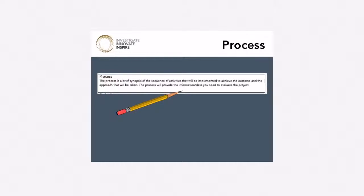This section asks you to briefly describe the process, the sequence of activities or steps you will use to carry out your project. This section should provide information about how you will get started, how you will involve your project team, how you will develop and implement your project, and how you will conclude your work by the end of the school year.